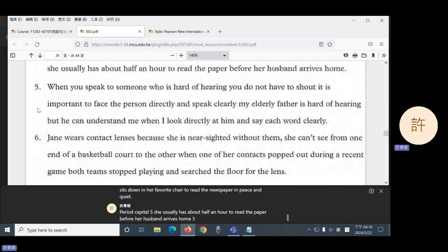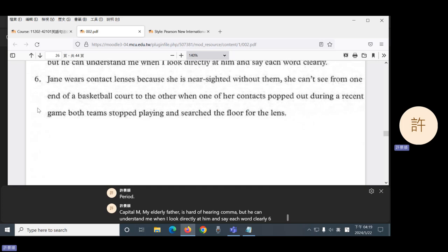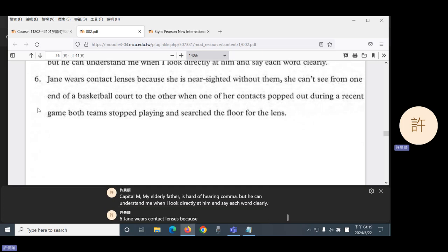Five, when you speak to someone who is hard of hearing, so they can't hear you very well, comma, you do not have to shout, period, capital I. It is important to face the person directly and speak clearly, period, capital M. My elderly father is hard of hearing, comma, but he can understand me when I look directly at him and say each word clearly. Six, Jane wears contact lenses because she is nearsighted, period, capital W.